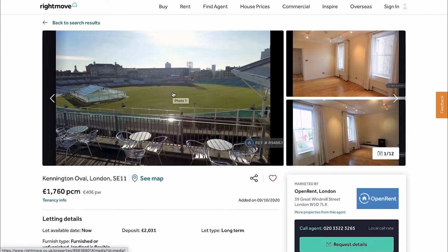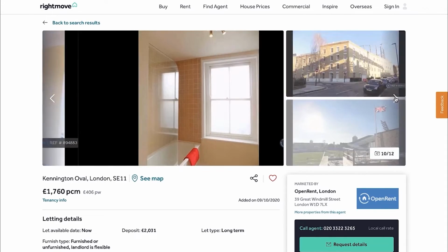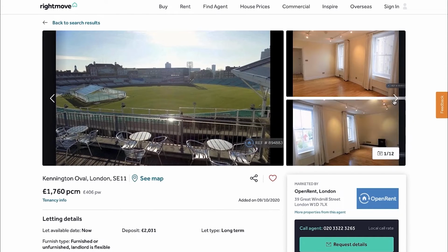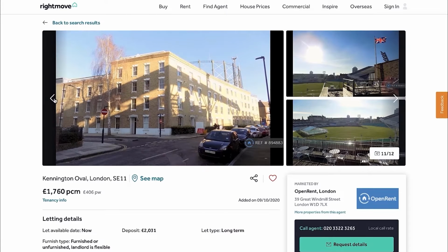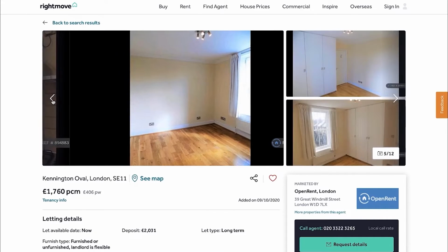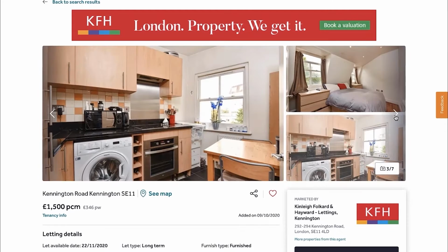This one, again, is a bit different because I don't know if this is part of the cricket ground, but it seems to be just outside of the cricket ground. This doesn't really seem like a typical type of property. I'm not even sure if this is ex-council. So yeah, this is actually a private property which has a pretty amazing view to the oval cricket ground. That's interesting. But this is not an ex-council property, so we can get rid of this, and this wouldn't really make for a good comparison anyway, purely because it has something which other properties typically do not, which is some sort of terrace which overlooks the cricket ground. So we can get rid of this one. Let's have a look at the next one.